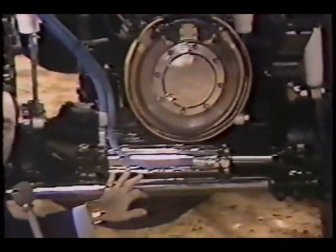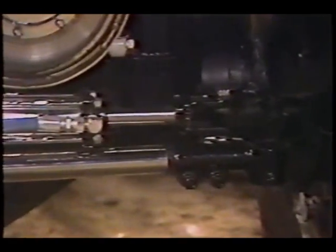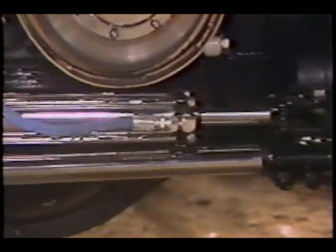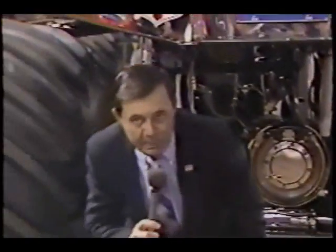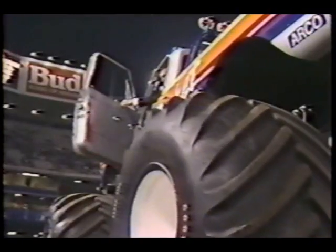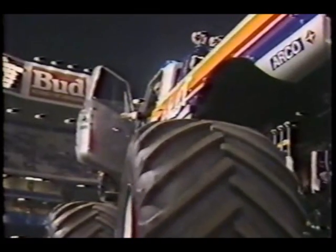This slave cylinder right here operates the rear steering on the truck. We've talked many times about the big tires and the rear steering making it possible for these vehicles to get around these tight courses. Well, this is what operates. Let's take a look at what the driver does to make the tires turn. When driver Jim Reese gets ready to turn the rear tires, he does it with a very sophisticated toggle switch that's mounted right here on the door. It's a simple situation. Operating the switch to the left or the right steers the rear tires. It operates a solenoid, which either puts fluid in or takes it out of the rear steering shaft. It's a simple operation that works great in monster truck driving.